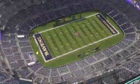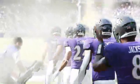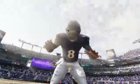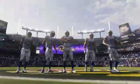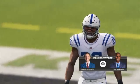Today, from M&T Bank Stadium in Baltimore, Maryland, this is Madden Football on EA Sports. It's the Baltimore Ravens taking on the Indianapolis Colts. With Chesapeake Bay gleaming in the distance, we are inside M&T Bank Stadium near the Inner Harbor in Baltimore, Maryland.